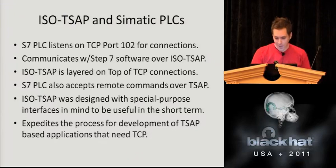So the PLCs, both the S7-300 and 1200, also accept remote commands over TSAP. We've also been able to attack the S7-1200 over ISO-TSAP and actually cause it to shut down, as well as the S7-300.